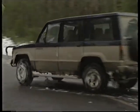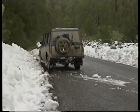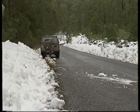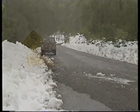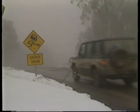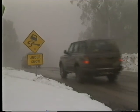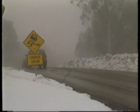Once you're allowed to, or it is safe to do so, remove the chains. Your tyres and the chains will last longer for the care and consideration you have shown. Watch road signs carefully and be especially considerate to other drivers.